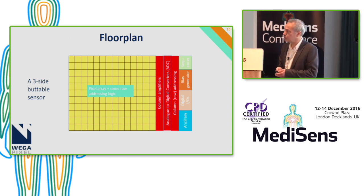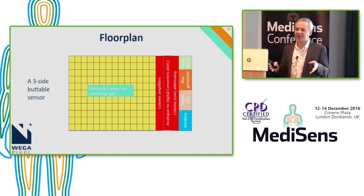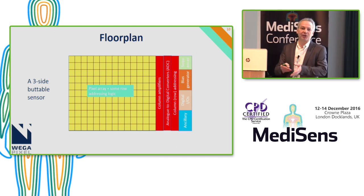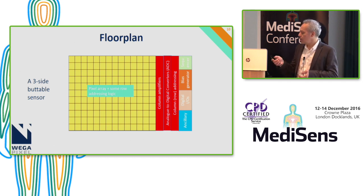So there are two very distinct areas in the floor plan. There's a pixel array, which is a huge area which tends to be fairly empty. But it is huge, and you have very long lines to connect the pixels. And when I say very long lines, it's centimeters, 10 or 12 centimeters, or even more. And then we have a different area, which tends to be much smaller, but also much denser, because all the electronics is there. So you have to pack it somewhere.